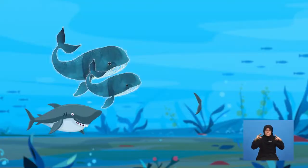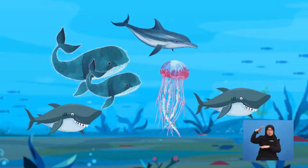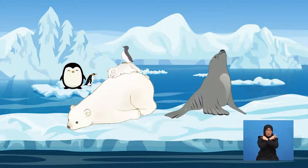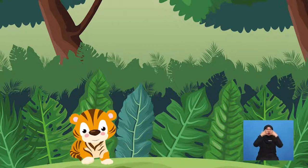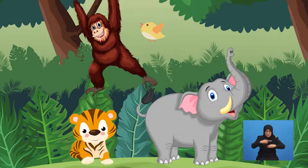Whales, sharks, dolphins, jellyfish, and other sea creatures live in a habitat called the ocean. Meanwhile, animals like penguins, polar bears, and walrus live in the polar region. What about animals such as tigers, elephants, birds, and orangutans? Well, they live in a habitat called the jungle.